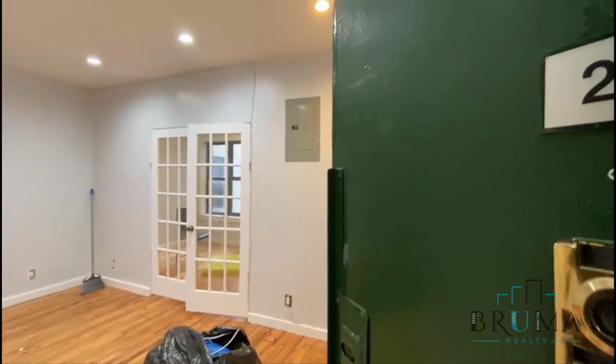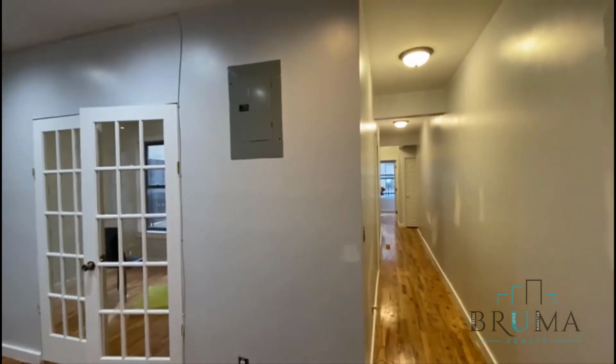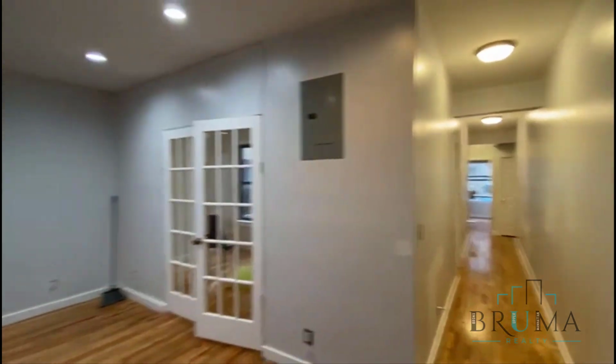Welcome to 87 Post, apartment 23. This is a very nice three-bedroom. Still under renovation. Right when you walk in, we have this living room area.